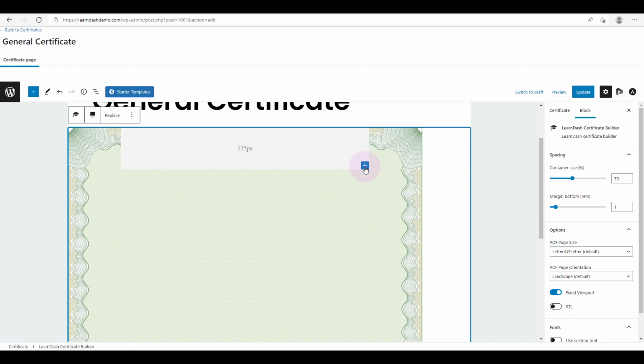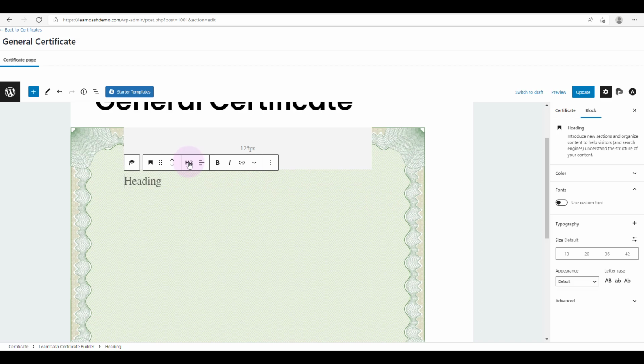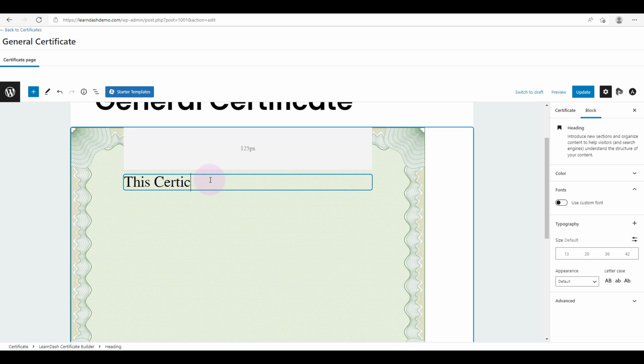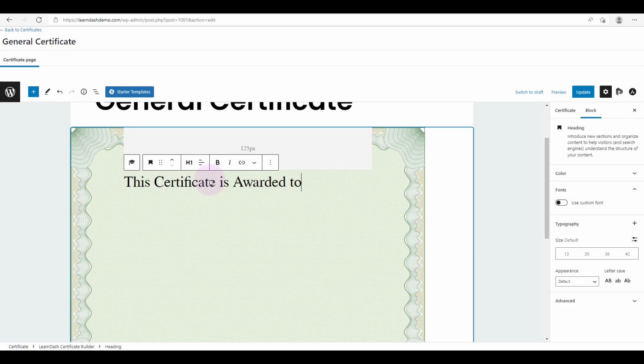And we're going to create a heading this time. We're going to create a level one heading. And we're going to enter the text. All right, so let's just center that now, change the alignment, let's make it bold.